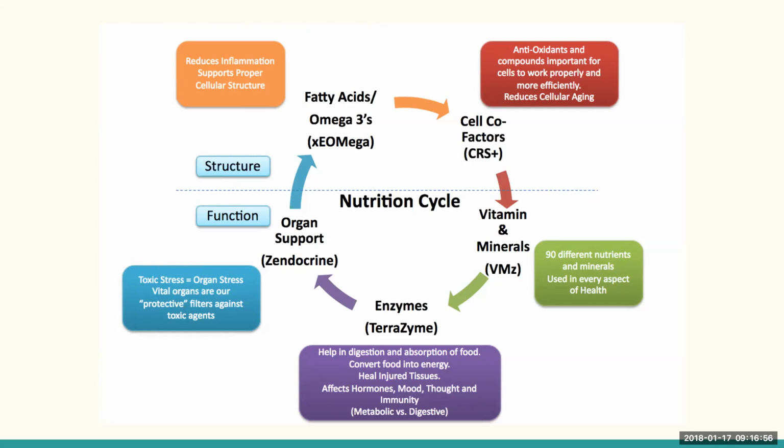And now, next we're going to start talking about the enzymes. Now, enzymes are absolutely needed to help in digestion and absorption of the foods. It helps to convert that food that you eat into energy. It'll help to heal some of those damaged tissues in the stomach and in the gut. It can help to affect the hormones, mood, thought, and immunity.